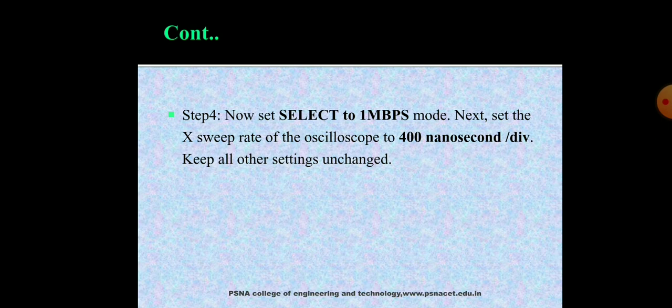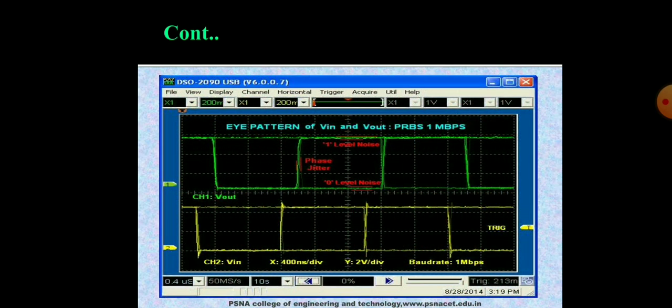Step 4. Now select the 1 megabit per second mode. Next set the X sweep rate of the oscilloscope to 400 nanoseconds per division. Keep all other settings unchanged. Note that the oscilloscope pattern should be close to the eye pattern diagram that appears in the next slide. So in this slide, the eye pattern of V in and V out for the PRBS 1 megabit per second is observed at CH1 V out and CH2 V in.